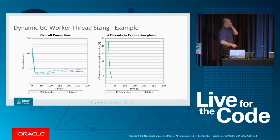So these two charts, we'll start with the left one over here. What we see here is this lighter blue is before we made this change to do dynamic sizing of the number of GC threads. So this is the before and after. This is pause time, on a logarithmic scale, over time. You can see here as we're starting and initializing, our pause times are a little bit higher, and then we start to flatten out. But notice that our pause times are consistently lower here.